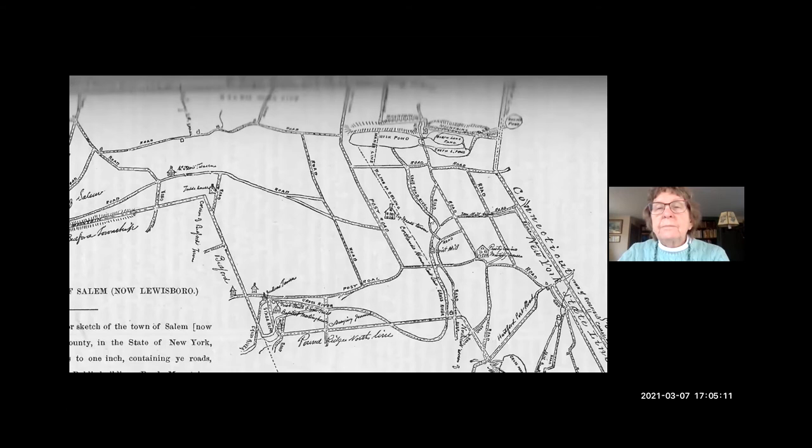This would be what we call Oskaleeta Road right now, which shows it going through Lake Wacabuck. But this would be Mead Street. And this road would have gone right up. This was the Vermont Post Road. So this would have gone straight up this way, past Lake Wacabuck. All this is all Mead Street.